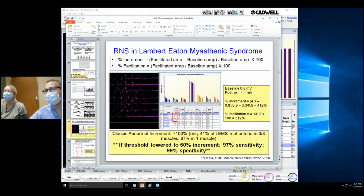The key feature with Lambert-Eaton syndrome is this facilitation, or the increment. And you don't need repetitive nerve stimulation to identify this. You could get a single CMAP, have the patient exercise for 10 seconds, give another shock and see what that CMAP does. If it increases substantially, that's suggestive of a presynaptic neuromuscular junction problem. Now, what is the cutoff? It's kind of like myasthenia gravis. There's not a set cutoff. Many people use an increment of 100% as a cutoff, but there are studies, as I've listed here, that show if you lower that threshold to 60% increment, from the first shock here to the first shock here, then that is significant and has a high sensitivity for Lambert-Eaton syndrome.